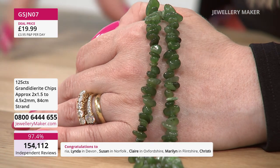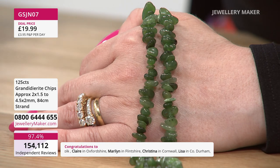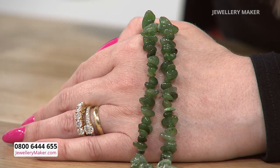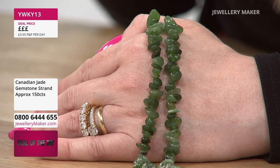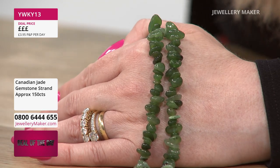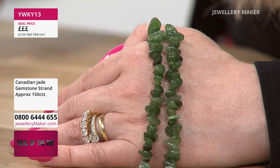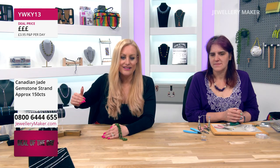Currently, 90% of British Columbian nephrite jade will actually go direct to China. That remaining 10% will actually go to the likes of your Tiffany's & Co. for your Elsa Peretti designs, your Van Cleef & Arpels. They're the establishments that we should expect to see this location. Now, it's the same location as Millennium Jade that you see in Van Cleef, in Tiffany's.